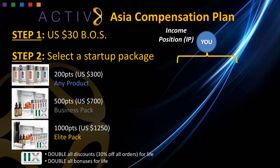Step two is you got to try out some products by selecting a startup package. If you have a business, it kind of doesn't make sense that you're marketing and promoting products and services that you're not willing to use yourself, right? So there are three entry levels. There's a 200-point level, there's a 500-point level, and there's a 1,000-point level.